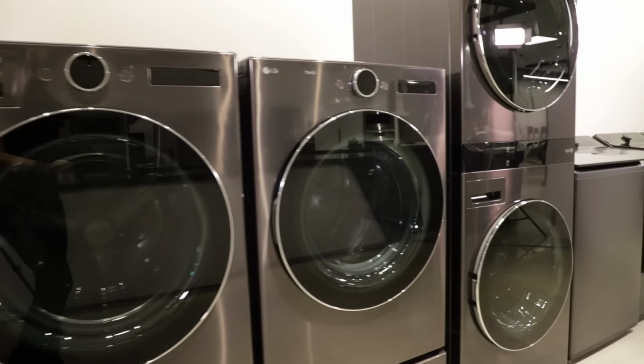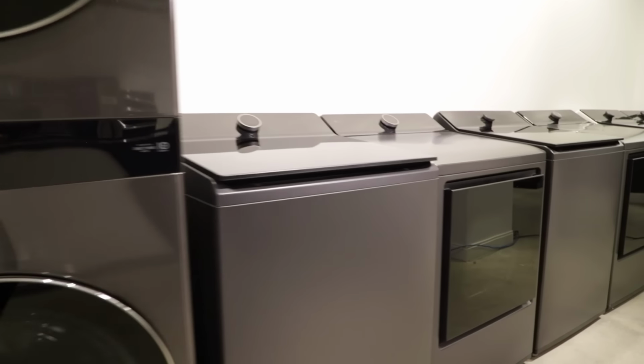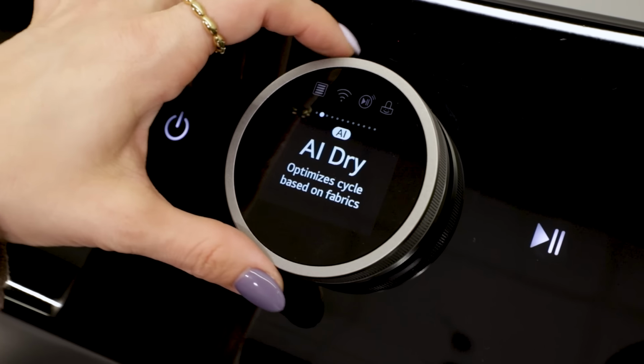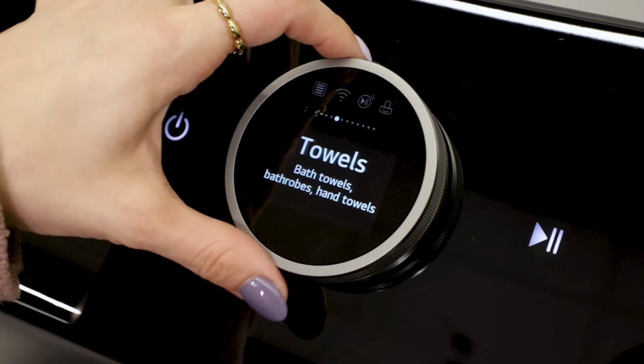All of the machines you see here are smart home, Bluetooth, and Wi-Fi enabled, meaning you can operate them using the LG ThinQ app and tell your smartphone or voice assistant to help you with your laundry.